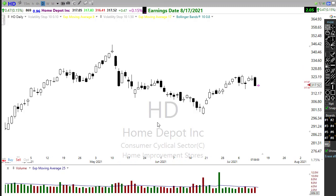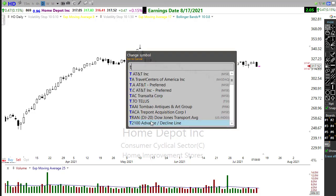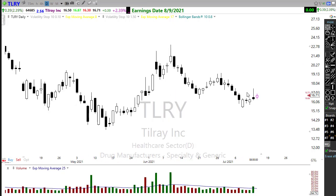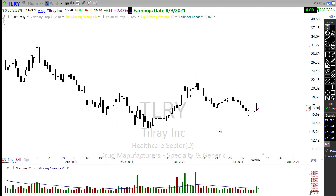Now, we saw a lot of that back and forth yesterday, and cannabis was one of those that did some of that back and forth. And notice that TLRY tried to get moving yesterday, tried to pop, and then gave it all up at the end of the day. Now, sometimes that can be a little bit of a bullish clue that buyers are ready to start pushing up in here. They just weren't able to sustain that yesterday. So watch that carefully. If we can break these downtrends here in this cannabis and hold some support, then there may be some upside opportunity. But right now, it's not ready for prime time just yet, as you can see. Just keep a close eye on that.